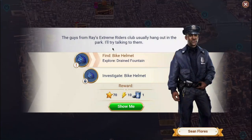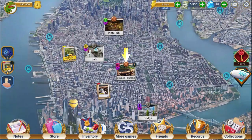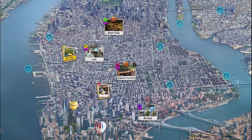What do we got here? The guys from Ray's Extreme Bike Club usually hang out in the park. I'll try talking to them. Okay. Back to the park. Come on, back to the park.